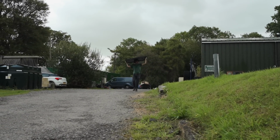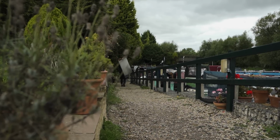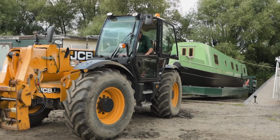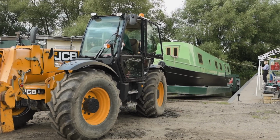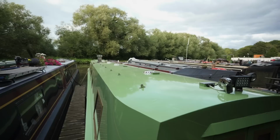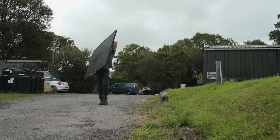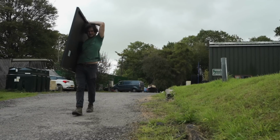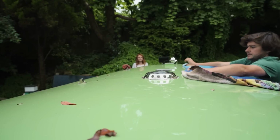If you're new to the channel, over the past few months we've been building our very own fully electric narrowboat home. We've just been reunited with our boat after 10 weeks in the paint shed, and before we can get cruising, there's one thing she's missing: the solar panels. The only thing is, they are really heavy and need to slot back on in the same order they came off. And we have to watch the new paintwork.